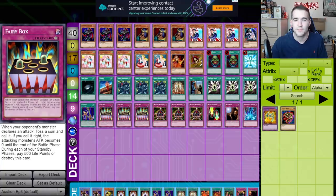The 3 Fairy Box is a must play. I mean, it's just a really annoying card for him. He can't get through. If he can only attack once per turn, he has to go through Fairy Box, and then he has to hit over somebody. It might just win us the game.